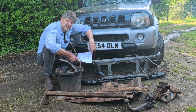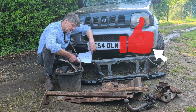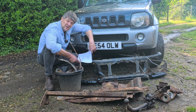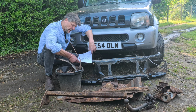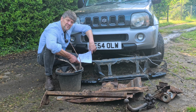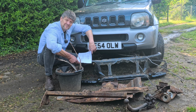And I've enjoyed doing it. And my son will enjoy driving it. And I probably will too. So, you pay your money and you take your choice. I've spent quite a lot of time doing it. I've spent quite a lot of money on it, but we're going to enjoy it for the rest of the summer and see where we go from there.